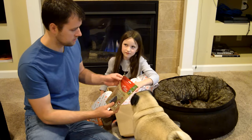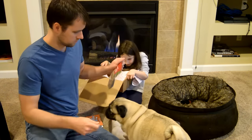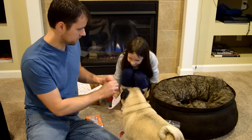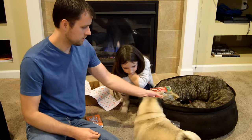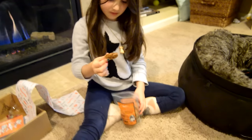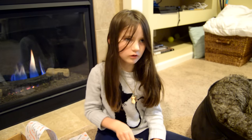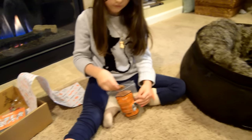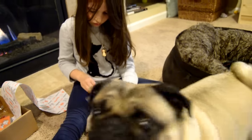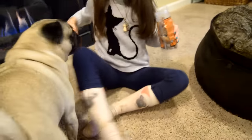Do you want to try some treats? Should we open them up? Here, we'll get these opened and then we'll see how Moby likes them. This doesn't look like a bat at all. That's the pumpkin one. No, there's just a bat on the outside. It's not actually bat meat. Okay, so go ahead and pick one and let's see how Moby likes it. Betcha he's going to really like it.